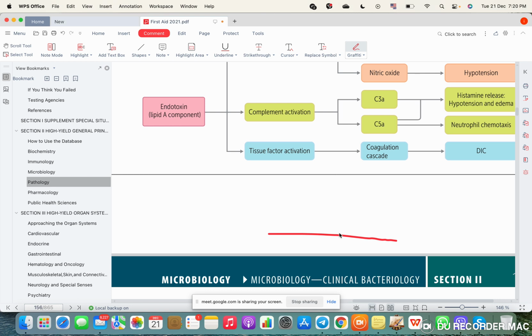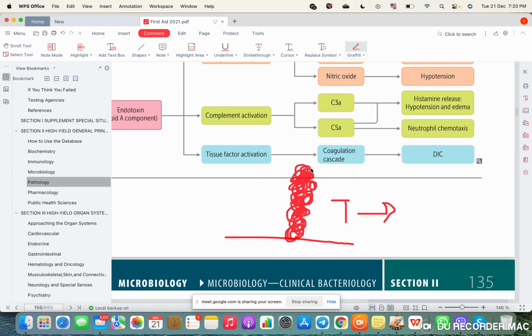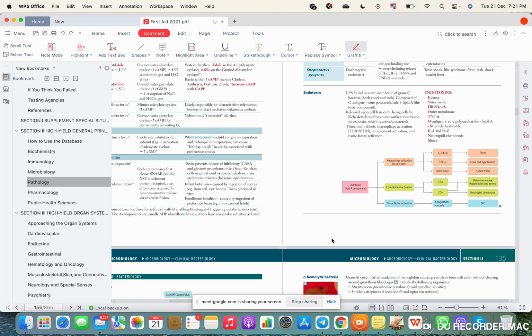Okay, we have coagulation, which consumes a lot of platelets and clotting factors. So what will happen to the clotting factor and the platelet amount? Up or down? Down. Okay, so initially you will have a thrombosis. Then after you consume all of these clots and all of these platelets and all of these clotting factors, you will have a hypocoagulable state. This is the definition of DIC. Yeah? Good. So, let's take a look.